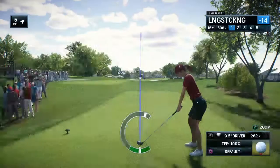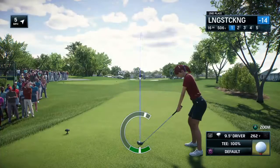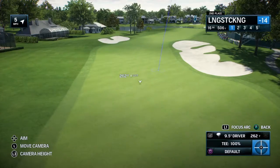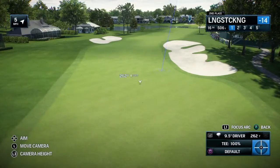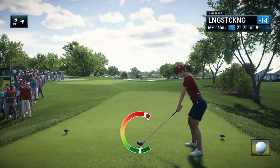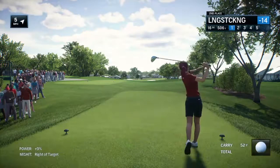Back on the tee here at the 16th. It's a par 5. Bunkers, water all along this hole. Doesn't look to be a gimme par 5. Now, you've got to have your wits about you. If you just look at the yardage, you'll think it's the easiest par 5 on the golf course. And then, before you know it, it's got you.